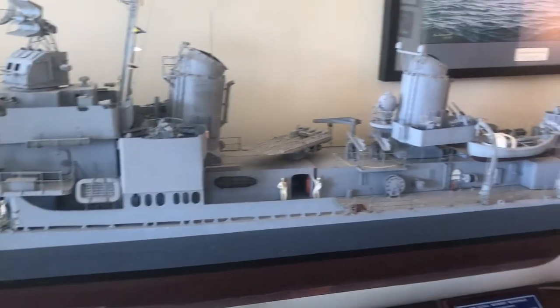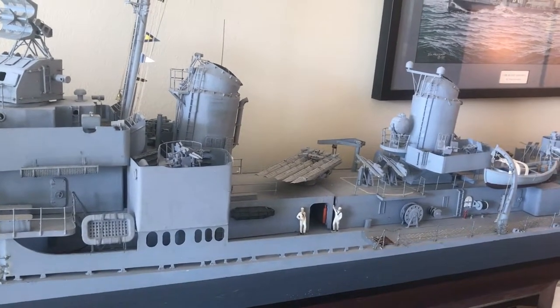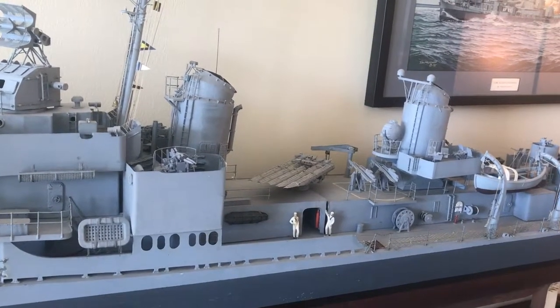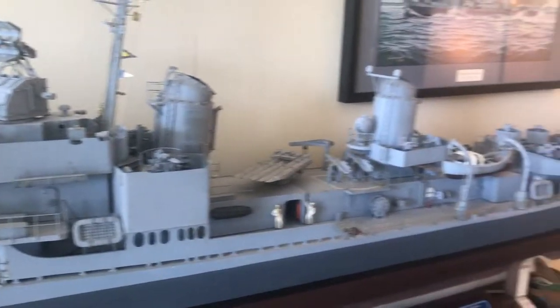Oh, what else could we show you here? There are things on here I couldn't explain. I don't know anything about them. Well, let's switch to the LST. Let's go to the LST. Okay.